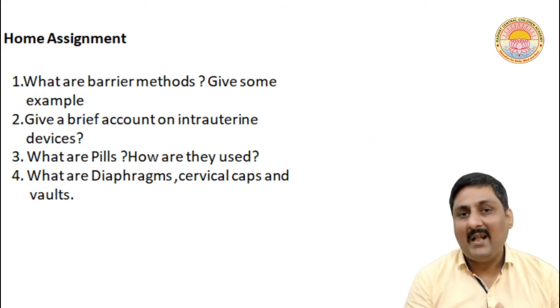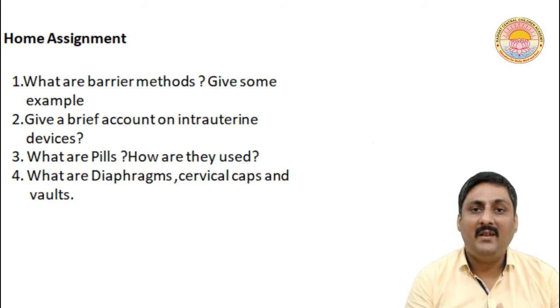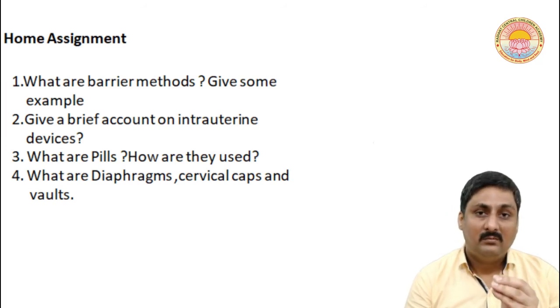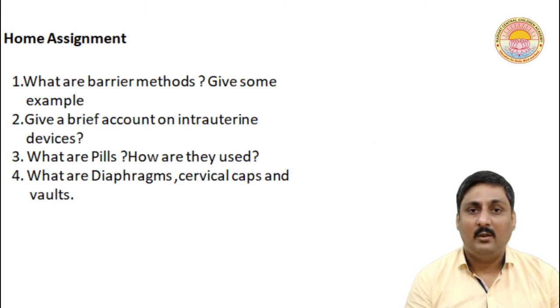Now regarding IUDs, I would like to tell you that there are certain IUDs which can prevent pregnancy even after 72 hours. IUDs can be used at the time of rape, or even if sex has taken place without proper protection. So in that particular case, IUDs can be used. They are highly efficient.